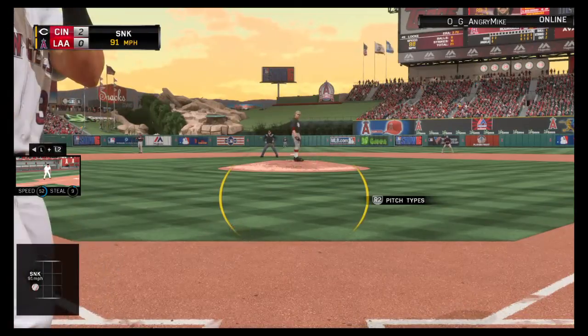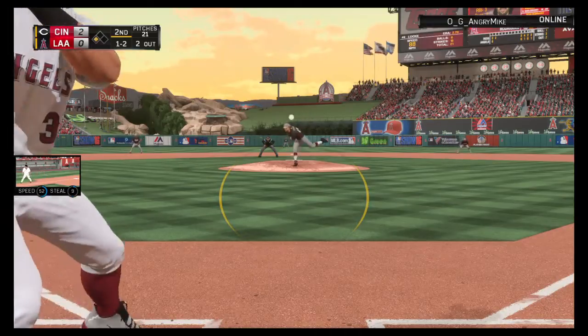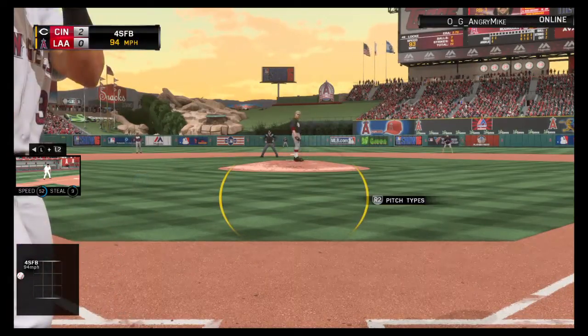And he'll take a look at a strike on the inside corner. It's 1-2. To 2 balls and 2 strikes now. 2 outs here with a runner at third.